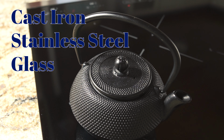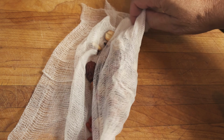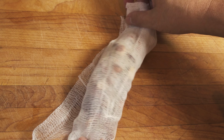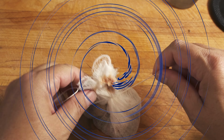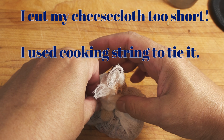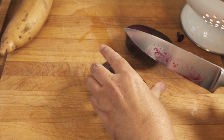Now, if you're using Chinese herbs and you're not sure you want to eat the cooked herbs, you can place them in cheesecloth and cook them in the cheesecloth. And then when you're done cooking everything, you just lift out the cheesecloth and throw it away. Okay, let's cut everything up.